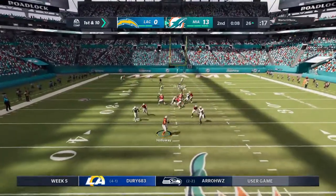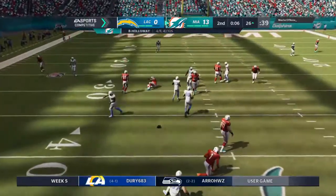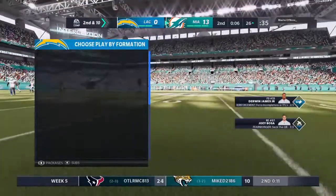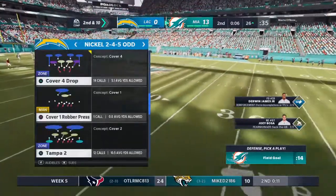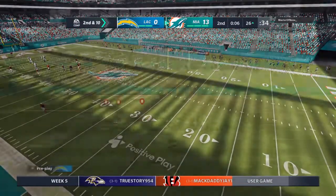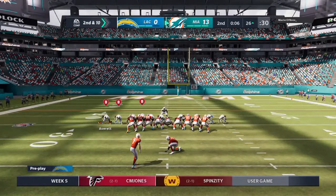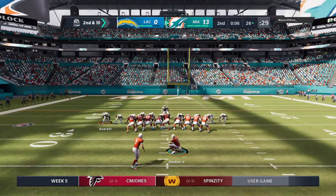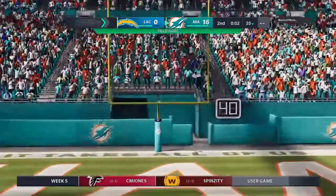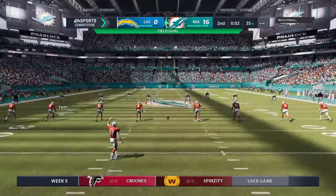On 1st and 10, Holloway. And he'll be hit as he releases it, and that'll fall incomplete. Intended for his wideout, incomplete. Brings up 2nd and 10. So on 2nd down, the field goal unit is on here as they try to get 3 before half. From the left hash mark, this a 43-yard attempt. The kick by Maher is good. And that's going to make this a 16-0 ball game.